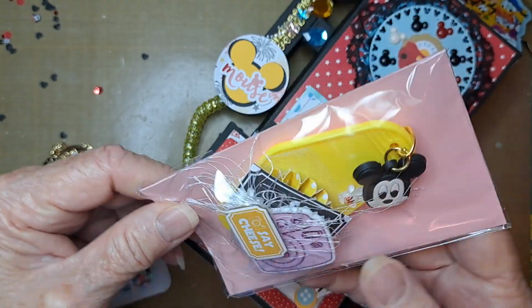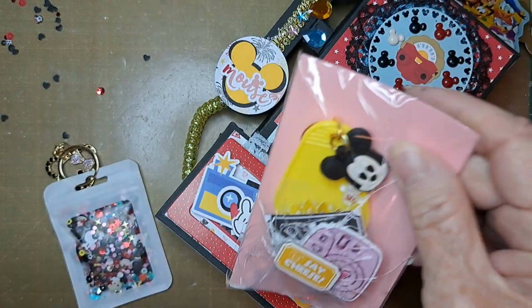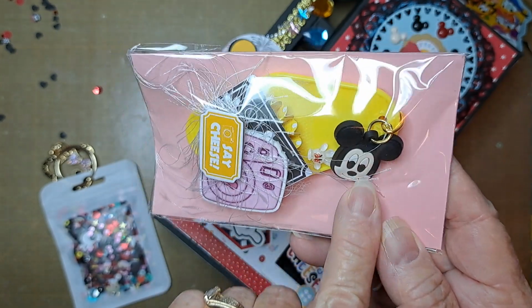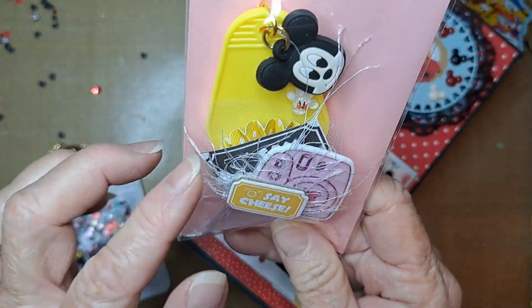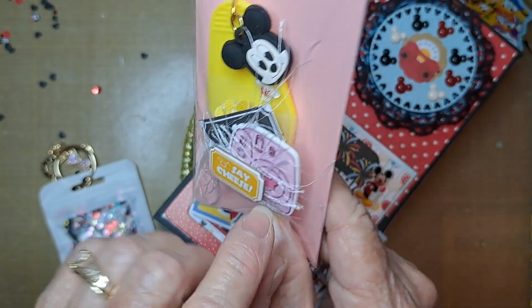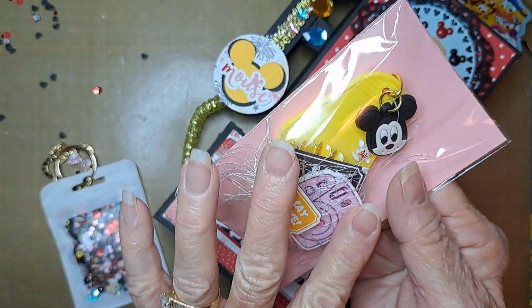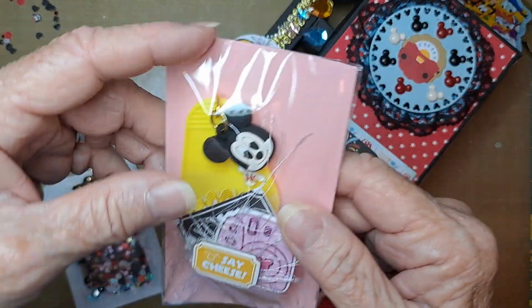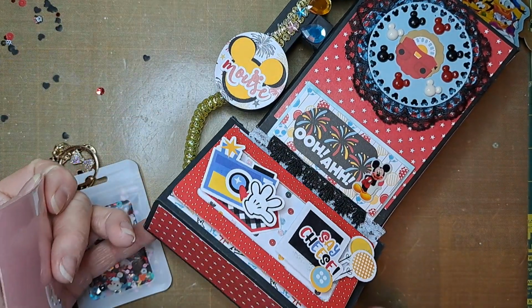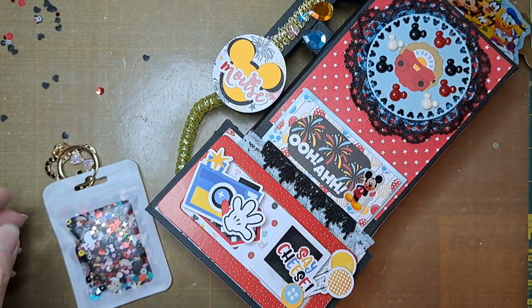Oh, look, she gave you a keychain. Look at the little Mickey hand. That's cute. Oh, isn't that cute? That is a cute charm. She's got a rosette popped up, a ticket popped up, and then this is like a plastic. It's like what that little pink thing came on. It was really cute. And it says say cheese. Very cute. Oh, that reminds me. I forgot I had those. I got to use those.